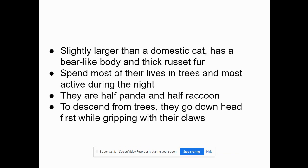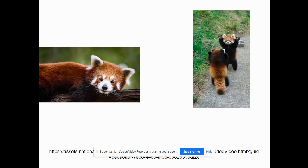And then the red panda, slightly larger than a cat. Sorry, Gizmo, my little cat sitting next to me, looking at me. They spend most of their lives in trees. They're very active at night. They're kind of like a mixture between a panda and a raccoon. Look at that little guy showing off.